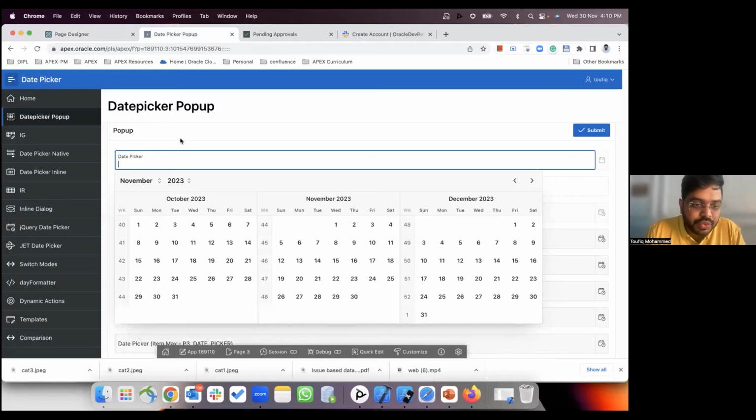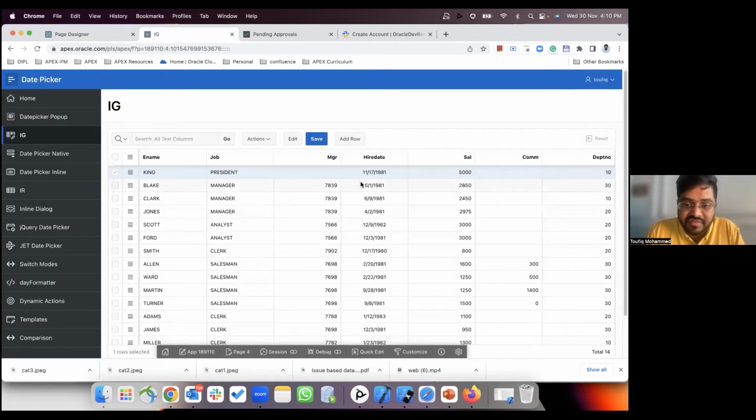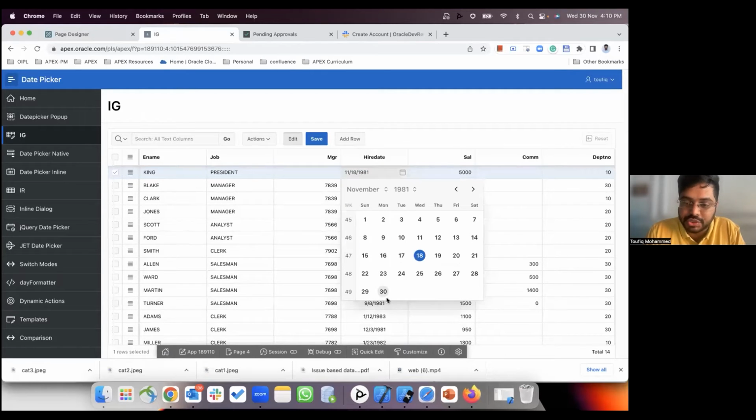We can also do more. What you see is just a page item, but this is also applicable for the interactive grid. So in the interactive grid, when you have a date picker, all the features which I have shown you in the form of page item are also applicable for interactive grids. The accessibility, and you can also show today date and also show time, etc.